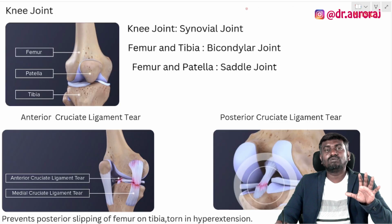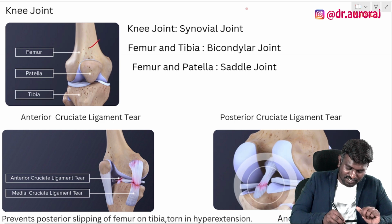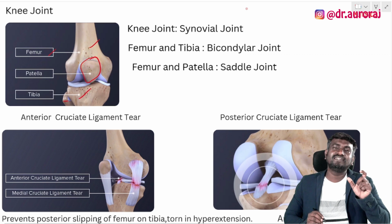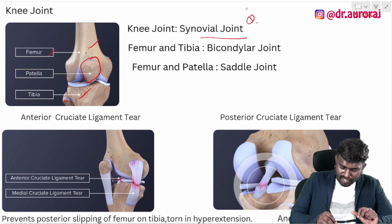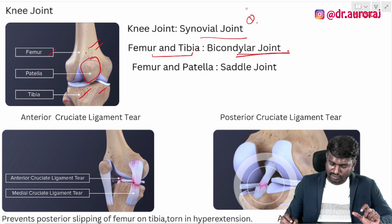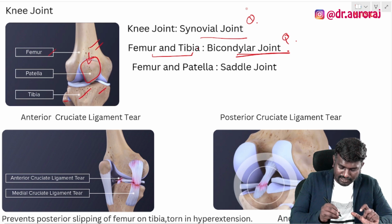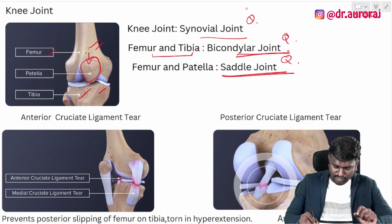Knee joint, it's probably one of the familiar joints for you all. This bone here is going to be the femur, this one is going to be the patella, and this is going to be the tibia, and here is the fibula. Now, we all know that the knee joint is a synovial joint. Also remember, femur and tibia, they are combined by bicondylar joint, whereas femur and patella, they are of saddle joint. Please remember these 2 points.